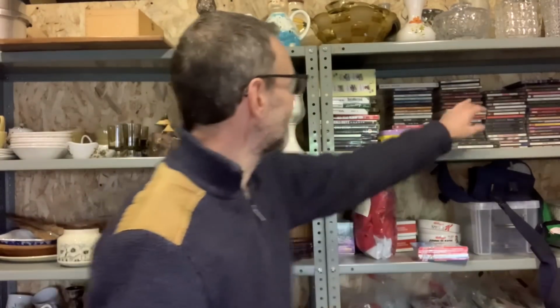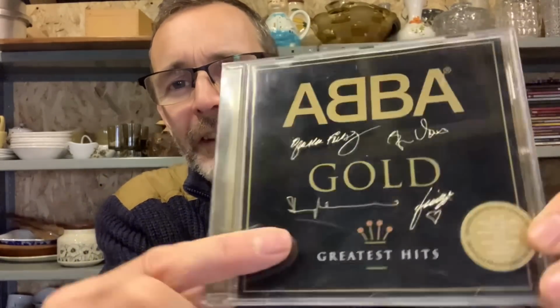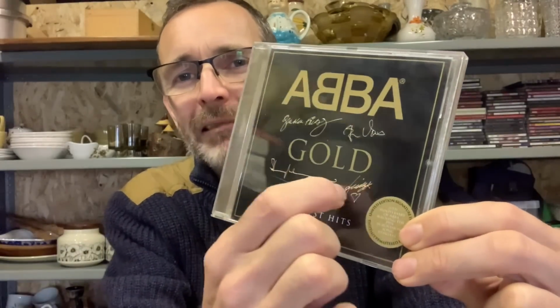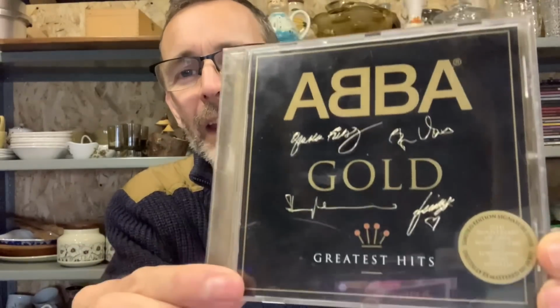An ABBA CD. Oh, I can say hi Denise. Hi Denise. There we go. Sold within the day. This is the signature edition. These are little, what would the word be? They're kind of imprinted on there onto the case. 25th anniversary of their Eurovision win issue of ABBA Gold. Hi Denise, thank you for the purchase.